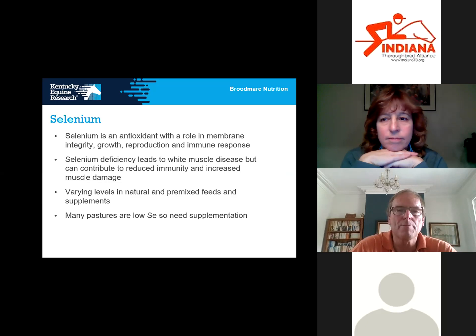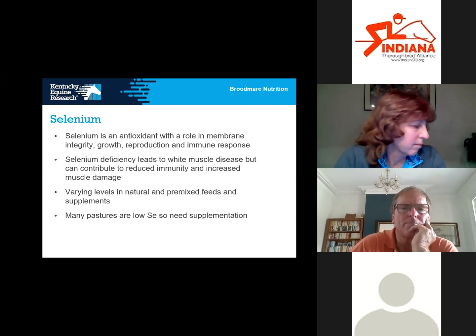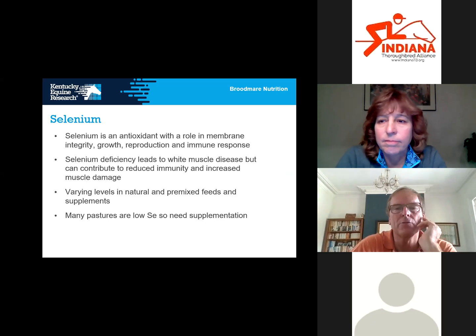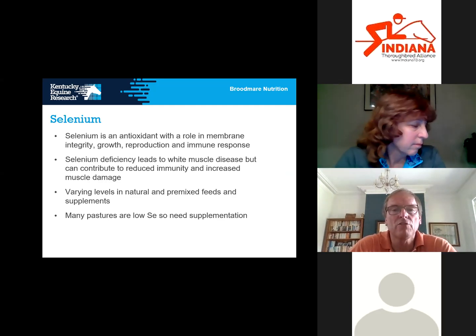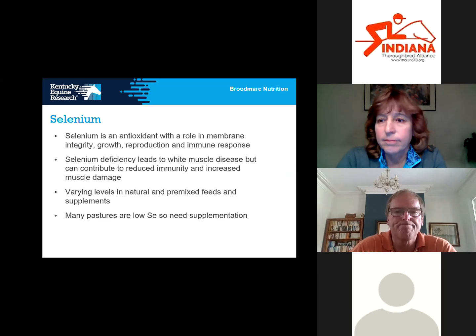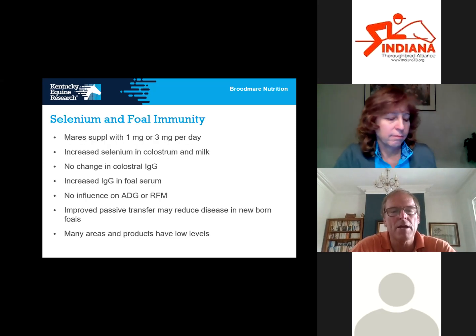One of the important nutrients in late pregnancy is selenium. Some areas of the US are selenium deficient, and others have excessive amounts of selenium. I think in your part of the world, you're in not too bad a shape. It's an important antioxidant with big roles in immunity and in reproduction, and selenium deficiency can lead to white muscle disease in the foals, but also changes in immune transfer. You get varying levels in forages, which you can test, and varying levels in natural and premixed feeds. So it's something that we always consider, the selenium intake of the mare and the young horse.